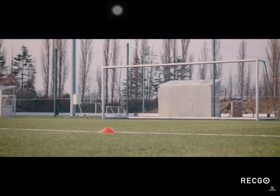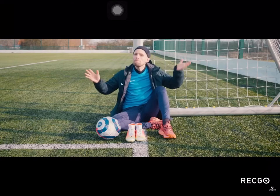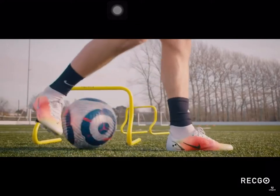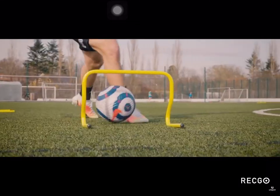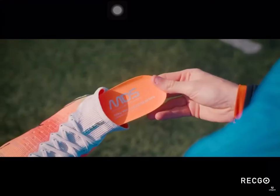So the story behind the Dream Speed boots have previously been centered around CR7 and his merry band of upcoming world-class talent and how they have redefined speed and achieved their dreams. Dream, speed, you get the deal. And the Mercurial Dream Speed 4 is actually no different.